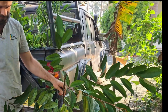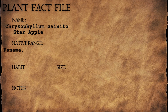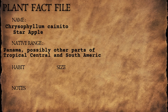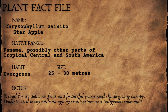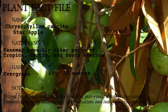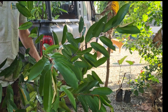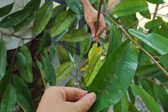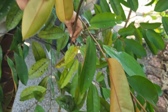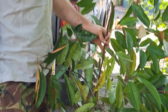This is Chrysophyllum cainito. This is known as a star apple or something like that. Now, it's a very beautiful, fast-growing tree. It's from Panama. It has these incredible rusty leaves in the back of the leaf. And it's a really amazing fruit tree. It grows very fast.